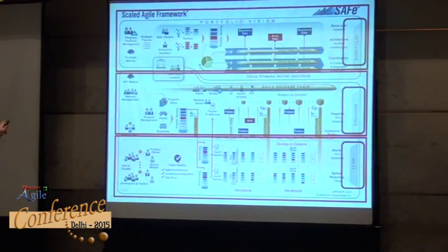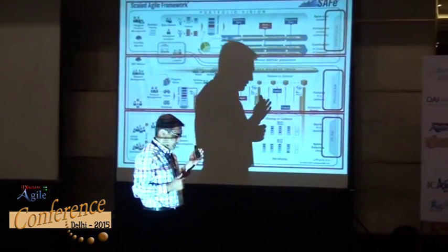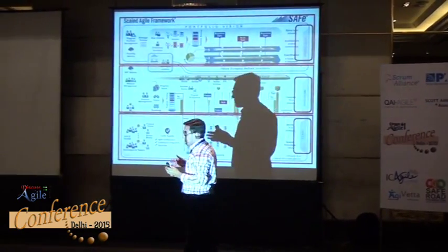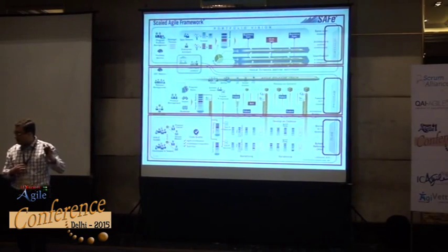The top layer also covers how you manage different kinds of budgeting, how you do the budgeting for these kinds of products. So this is a complex framework. That's why I just wanted to give you a bit of a hint of how this works.